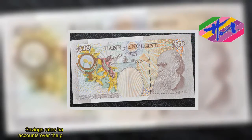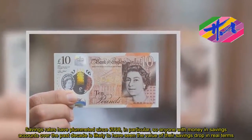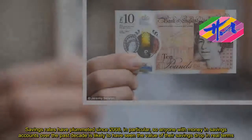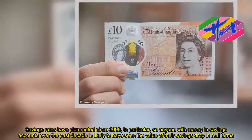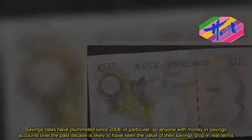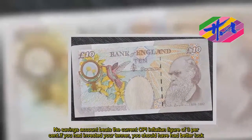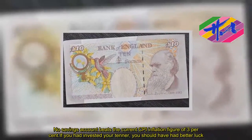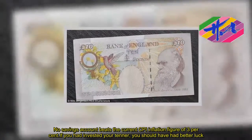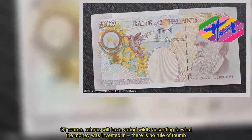Savings rates have plummeted since 2008 in particular, so anyone with money in savings accounts over the past decade is likely to have seen the value of their savings drop in real terms. No savings account beats the current CPI inflation figure of 3%. If you had invested your tenner, you should have had better luck. Of course, returns will have varied wildly according to what the money was invested in. There is no rule of thumb.